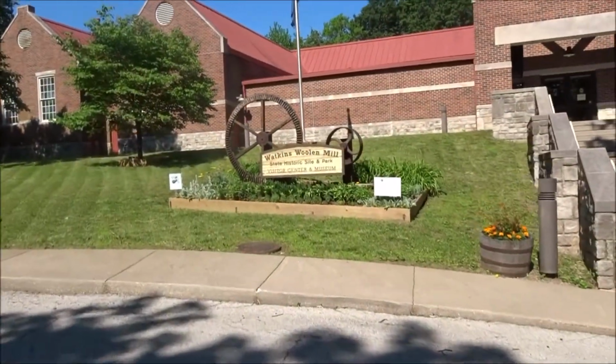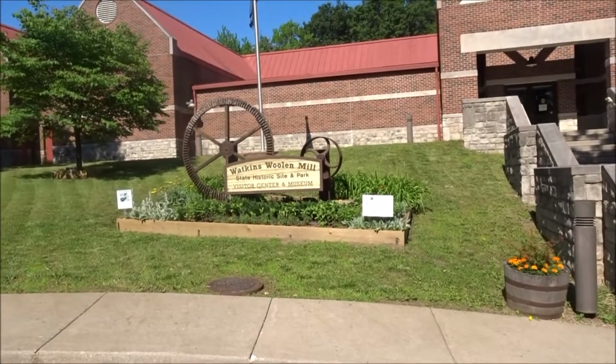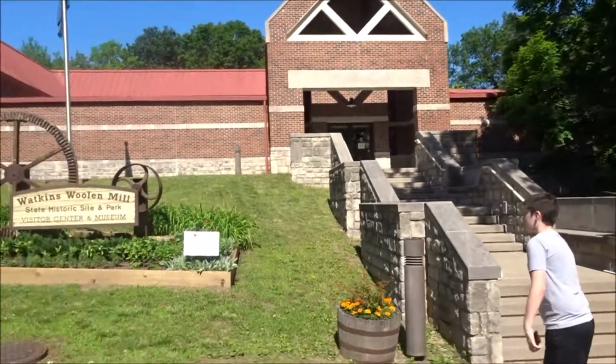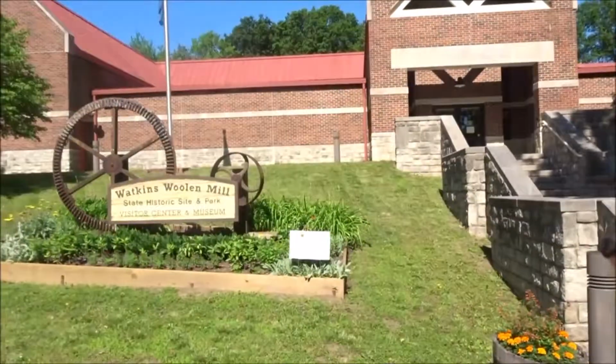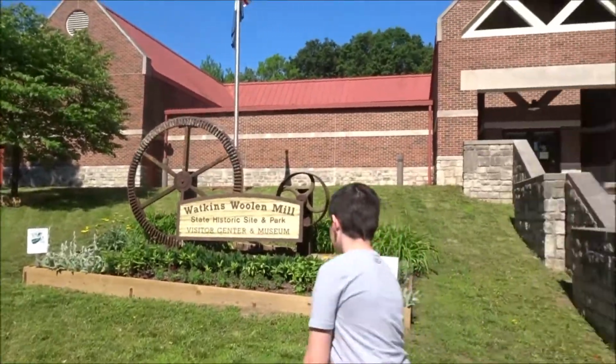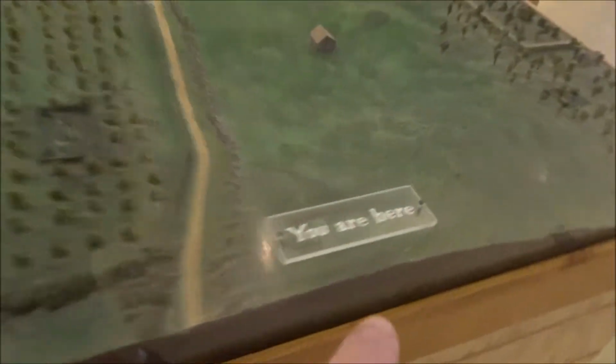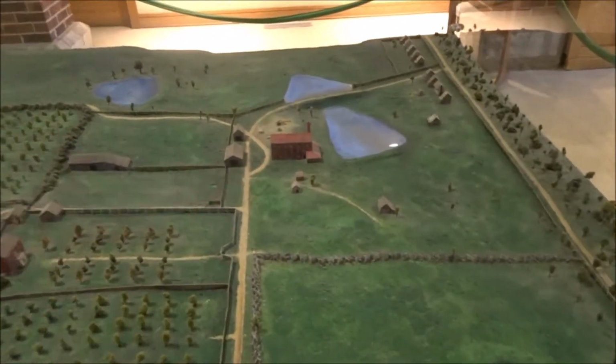Very cool. All right, we made it to the Watkins Woolen Mill State Historic Site and Park Visitor Center and Museum. Looks like a pretty big, nice building. We're gonna try to get our stamps. We're inside the museum. We're here. There's the mill. We're gonna go see that next.